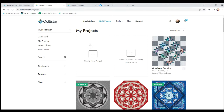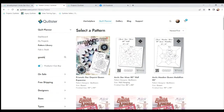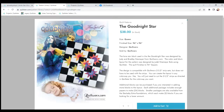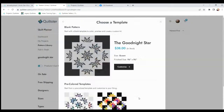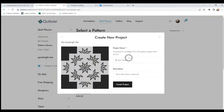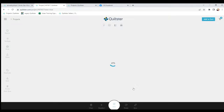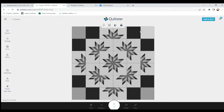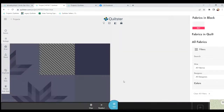So let's go back to create new project. Then we're going to search for Goodnight Star again, because I'm going to show you that you don't have to even follow the design that we created here. You can do it a whole different way. And Quiltster is going to give you all the correct yardage, and it's going to tell you everything that you need to know for how to cut your strips out. And then you're just going to have to reinterpret it a little bit with the pattern for the project.